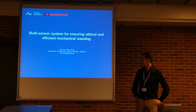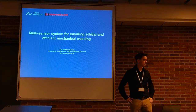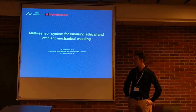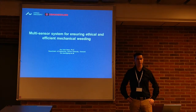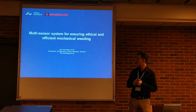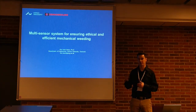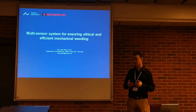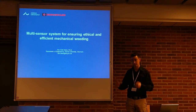Efficient mechanical weeding. Yes. Well, this is an industrial postdoc project in collaboration between Aarhus University and Constant Industries. And it's a kind of extension to the talks we have had today about safety in agricultural machinery, semi-autonomous robots, and maybe autonomous robots.